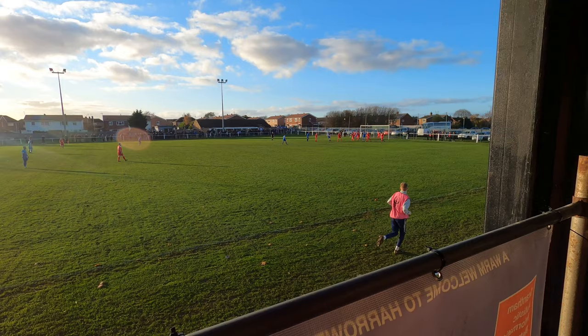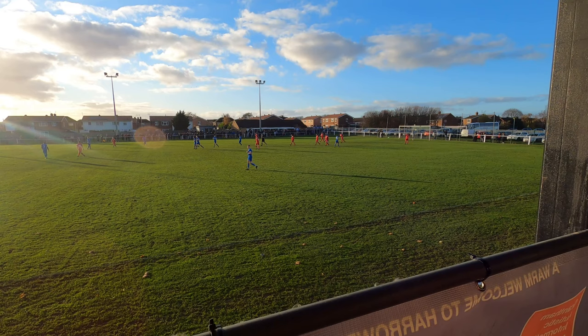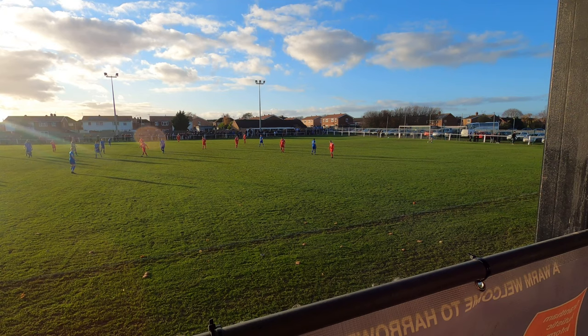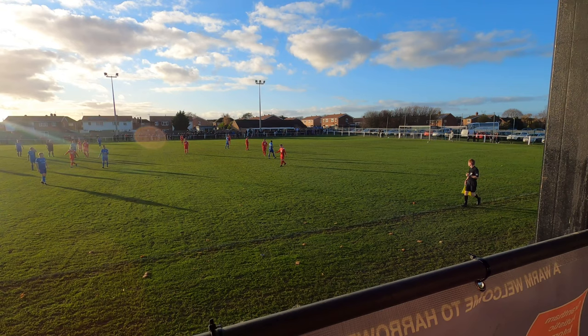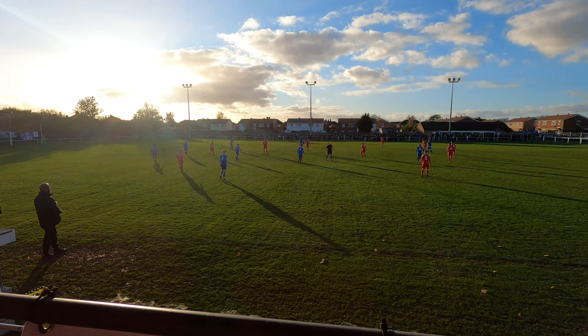Oh, a little bicycle kick tried there by Billy. Just went over the goal though. Unfortunately, if that was pulled off, then fair play. We'll get restarted with a Bridgnorth goal kick. But I think it's certainly 100% that Harrowby are the better team in this first half. I think even a non-football fan would agree with me on that.